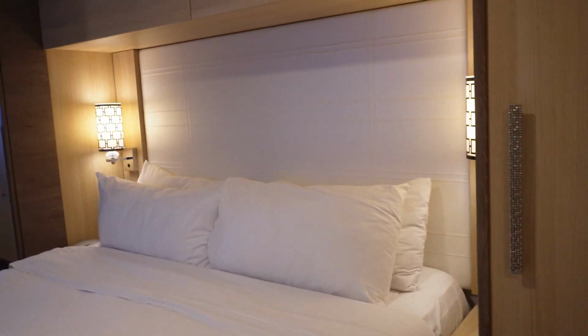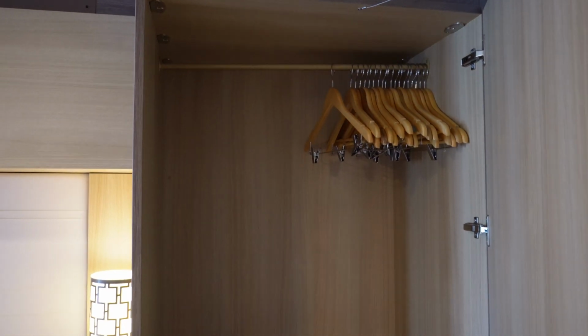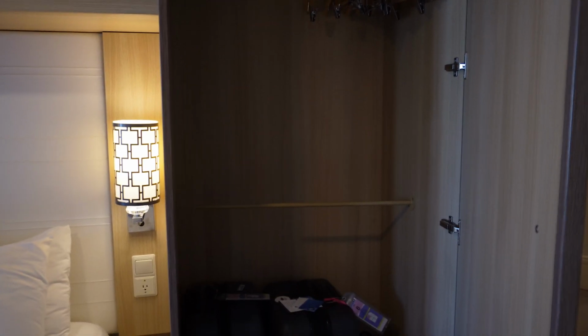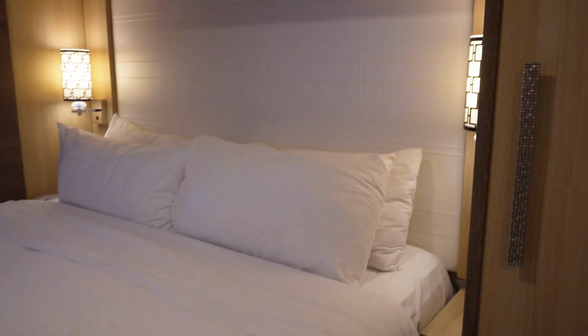Another really nice feature of this room is that there are actually two closets. So right next to the bathroom is this big closet for all of your hanging items. Currently where our suitcases are stored. It's right next to the bed. You can also store your suitcases under the bed. There's plenty of space under there.